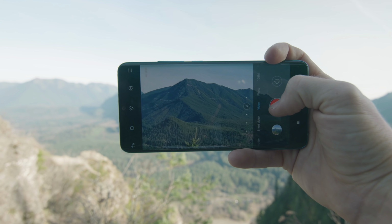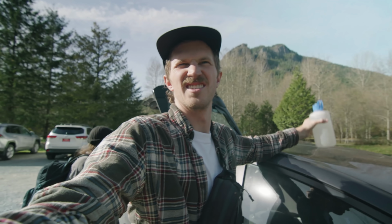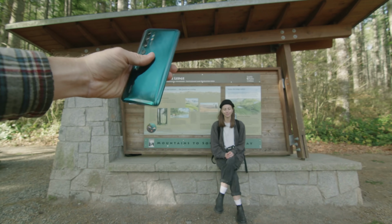We wanted to see what this 5 camera business was all about, so we headed to a classic hike in Seattle, Rattlesnake Ledge. Taylor flew in and we took this out, took it for a spin, and really saw what it could do. You'll just be back there waving.